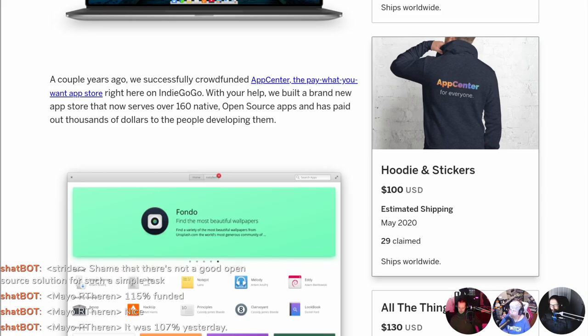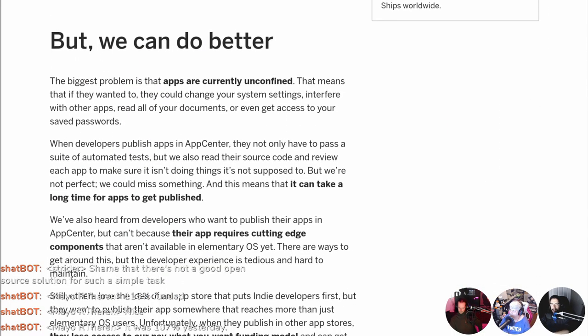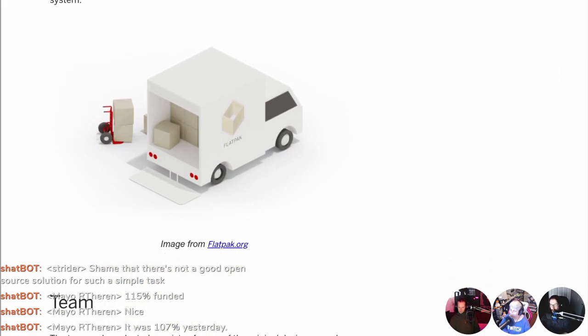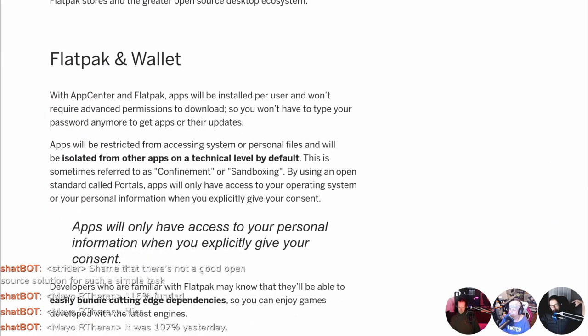They have a little chart breakdown of where the money is going to go. And it's basically going to be food, making sure everyone has a place to stay, travel, taxes, and of course any backer rewards that you would like by picking one of the higher tiers. They will cover those as well. And this isn't the first time that they've had a crowdfunding campaign, so that's great to see.